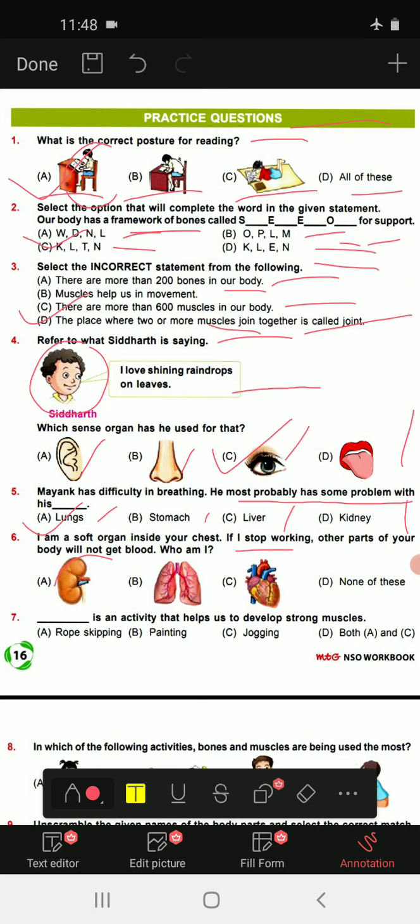Here the kidney, it is the lungs, it is the heart, and option D is none of these. So which option is correct? Option C, that is if the heart is stopped, the other parts in our body will not get blood.